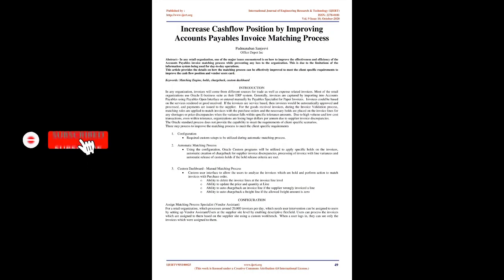Increase cash flow position by improving Accounts Payables Invoice matching process.